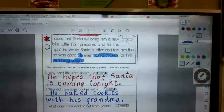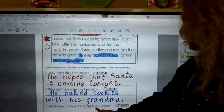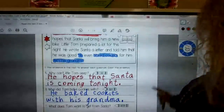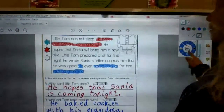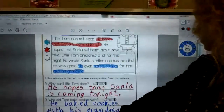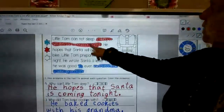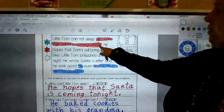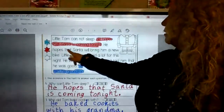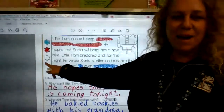Okay, so the bottom, the last question, we need green, and it says, what does Tom want to get from Santa? Remember, what did he hope that Santa gave him? Well, let's look back up in here. Okay, let's see. There's really no key words, just Santa, but we have lots of Santas. So let's see, after we looked at he hopes Santa was coming tonight. Let's just keep reading. He hopes that Santa will bring him a new bike.